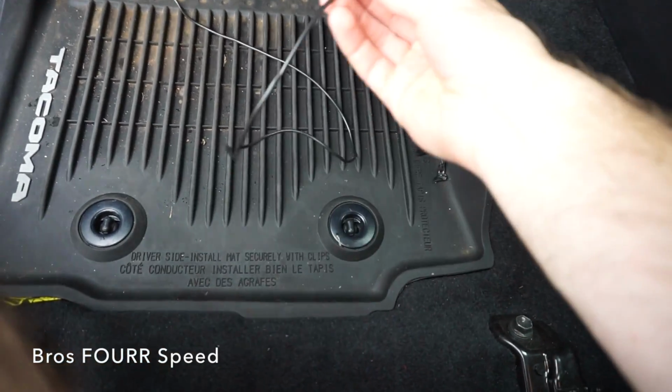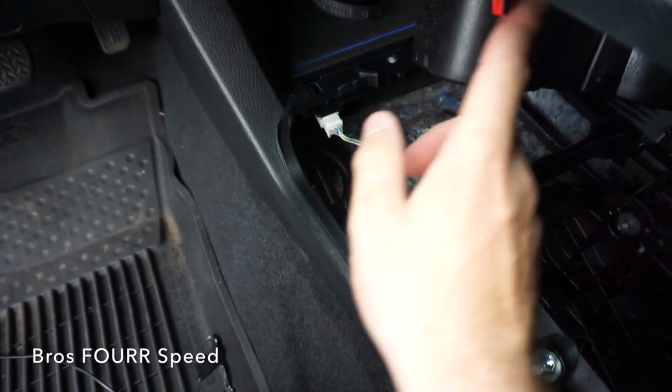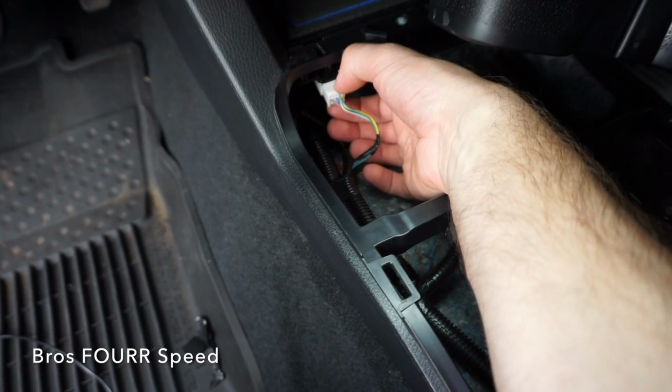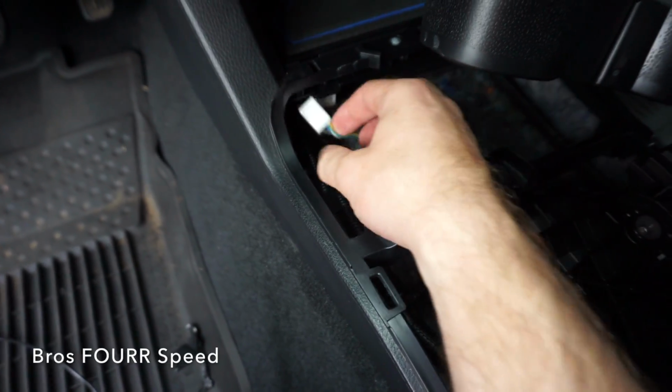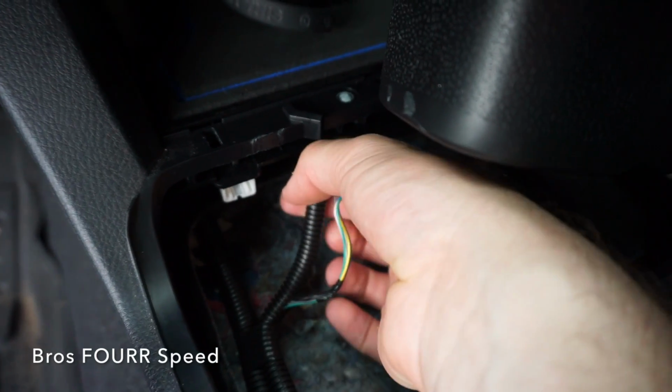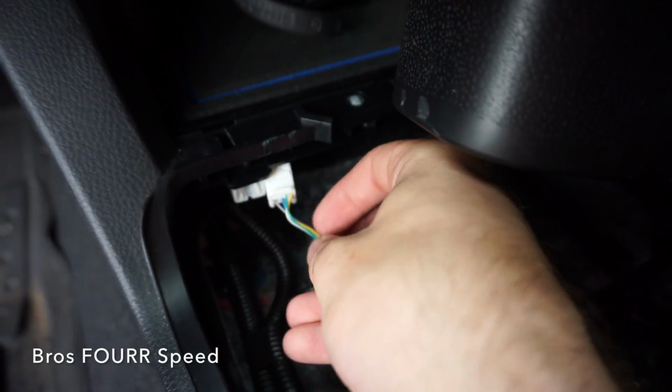So I brought around the connection for the lights from underneath the hood. I moved this over just a little bit. There's a tab up underneath this plug that if you push on it, it's easier to do two-handed, but you can. Pop this right out. I've already taken back the black covering around it and some of the electrical tape.